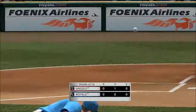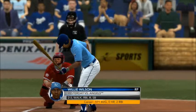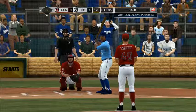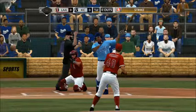Side retired. So they pick up a hit but leave a man at second and fail to score. Let's look at the Kansas City batters. We will when we come back. It's going to be Wilson now. He'll lead off the home half of the first. And the first pitch. It's strike one. Can't make contact on the fastball.